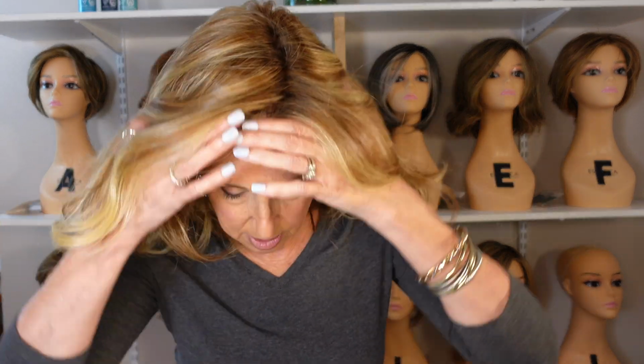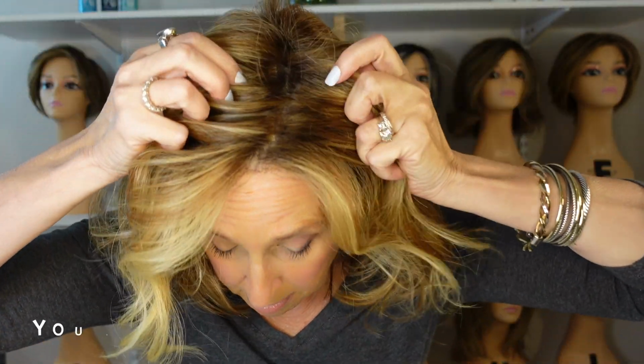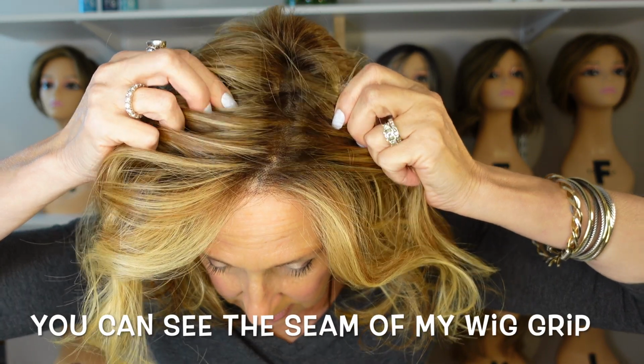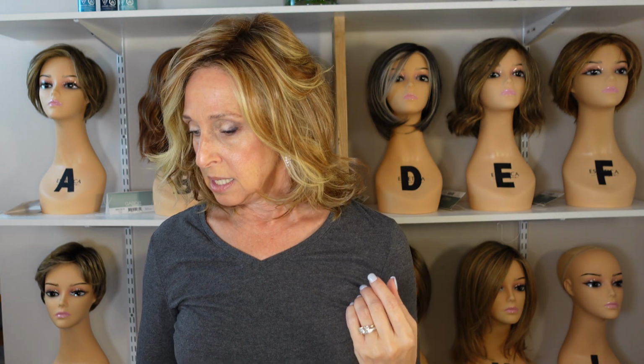So let's take a look at the lace front here. So you have the extended lace front from ear tab to ear tab. Nice. And you have the mono part there. Hopefully you can see that. And measurements wise, this says the front is 11 inches, so I'm 8.5.